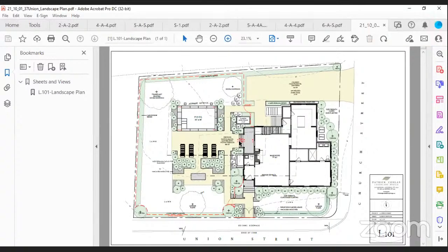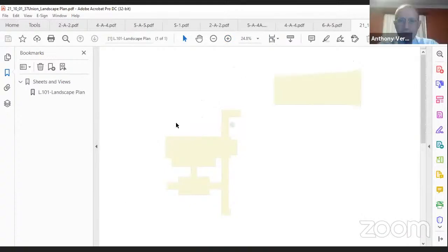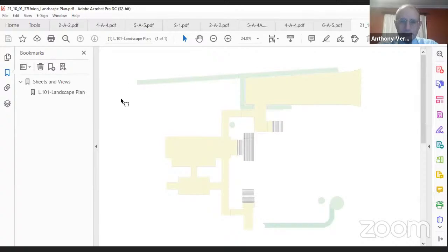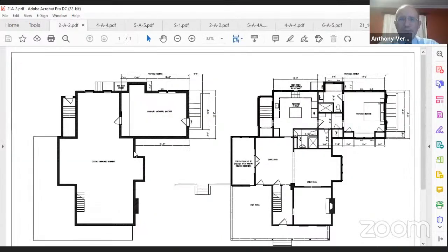Oops, I shouldn't have done that, because now it's going to take forever to reload. Part of the reason I'm having so much trouble here is I have so many tabs open. Sorry.